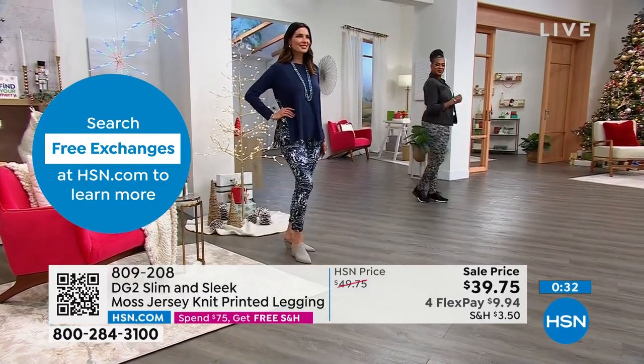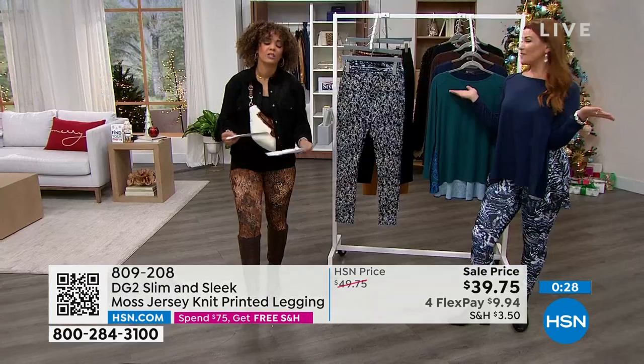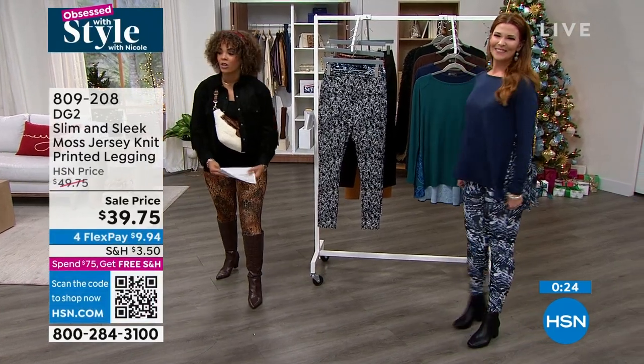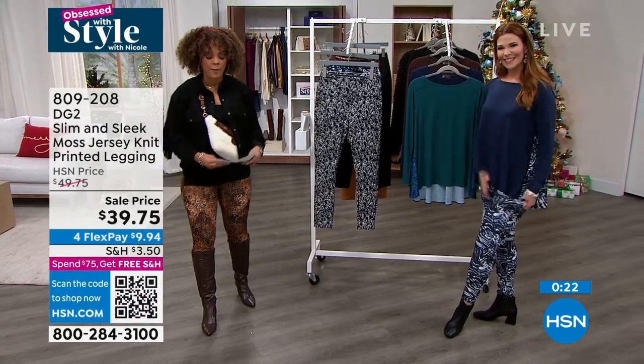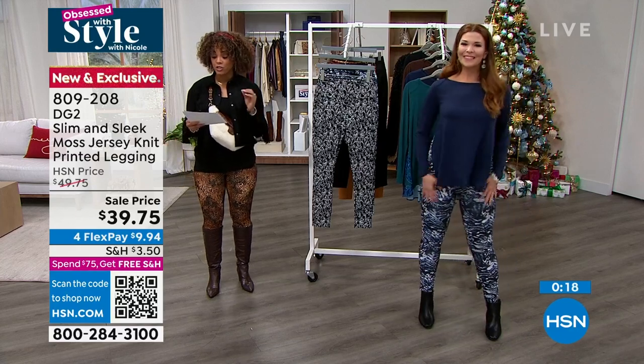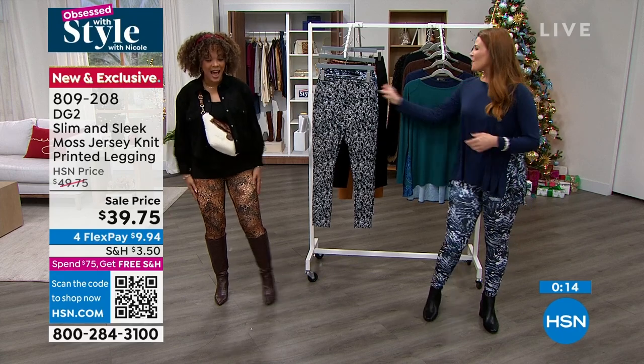So dive on in. Extra small to 3X is our sizing on this. We give you everything. It's 27 and a half inches in length on that inseam, which we can really see on Angie, and then machine wash and just hang it to dry. You're going to be excited. I mean, you're going to be really, really excited.